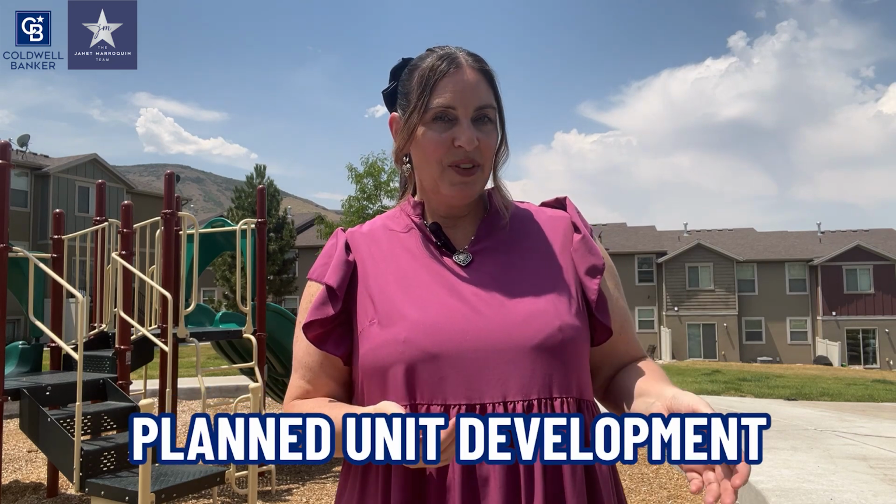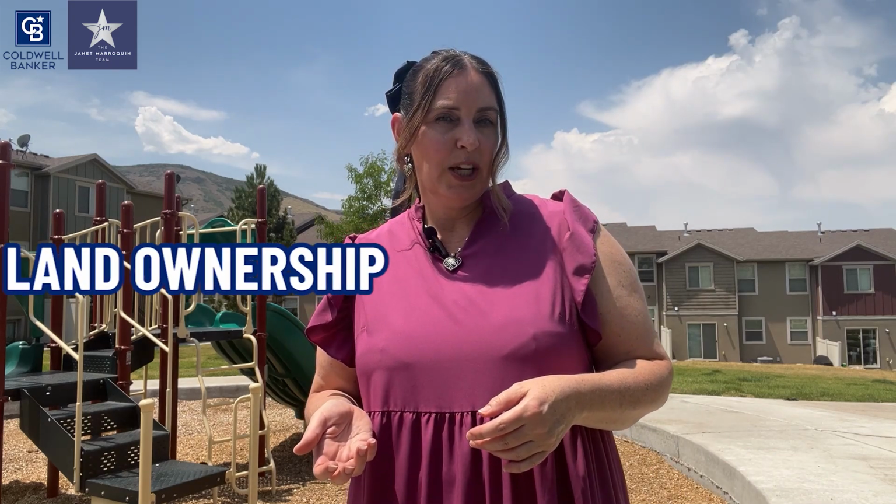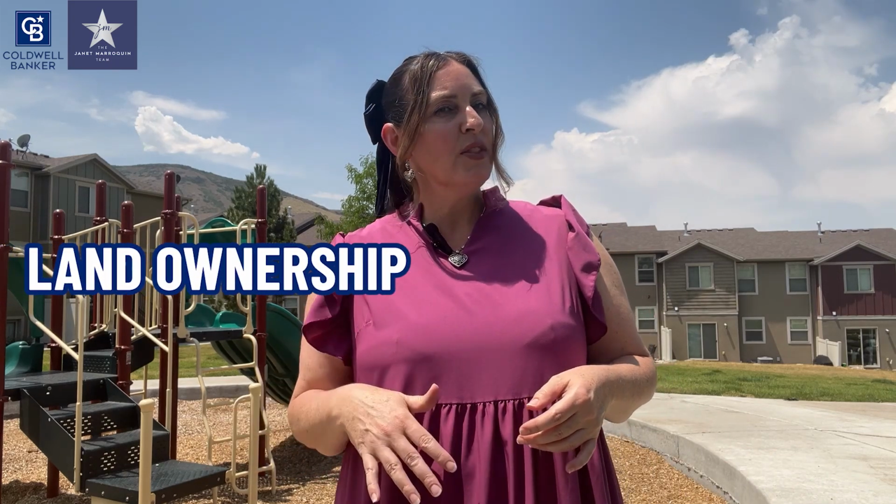A PUD in real estate is a planned unit development, which refers to a small community that can contain many types of homes, a single family, townhome, or condominiums. A few advantages of living in a PUD can include land ownership. In a PUD, a homeowner, rather than the Homeowners Association, owns their building and land. PUDs allow much more freedom to use within certain guidelines, so you have much more convenience.